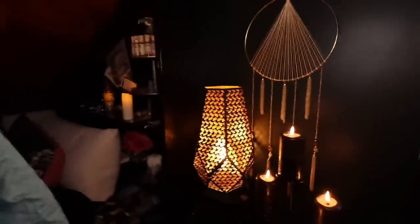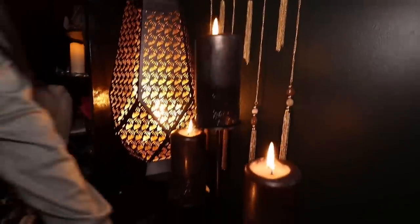Now, these lamps I also found at HomeSense. Yes, the black candles I found at the dollar store. They burnt forever. I think they're going to last forever. This is where I keep my AirPods, because if I don't put them in a special place, they'll end up in nowhere land, where everything always goes.